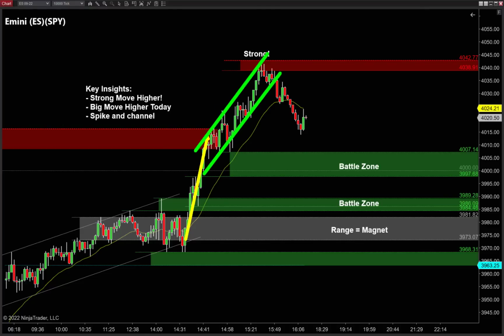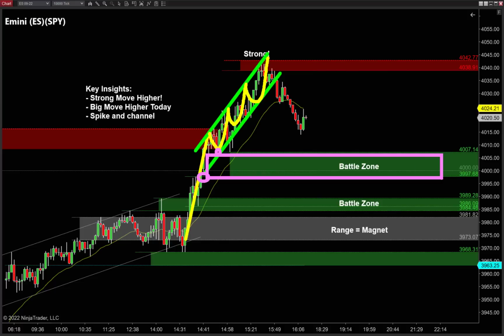Now, why is a spike and channel important? Well, because spike and channels pretty much tell you where all the buyers are waiting. Okay, the way spike and channels work is the base of that channel, okay, basically where the channel hits the spike. So right there, right, that's one level, and the first pullback, that's the other one. That creates the battle zone, as I call it, right? The battle zone is basically where buyers and sellers will battle over control.